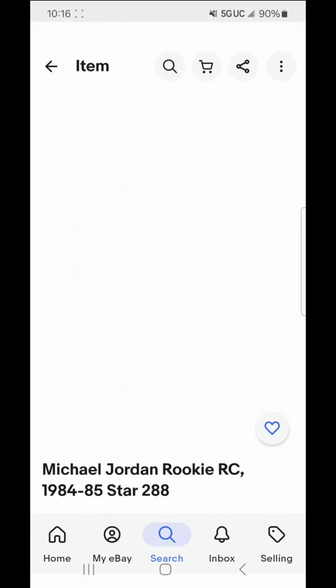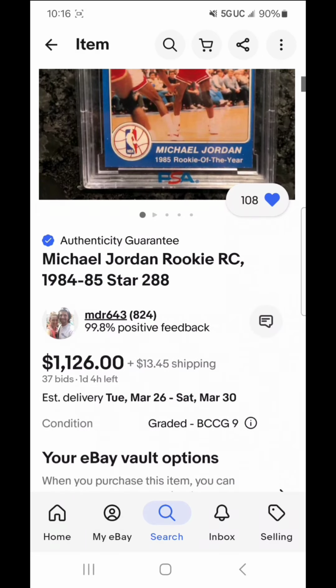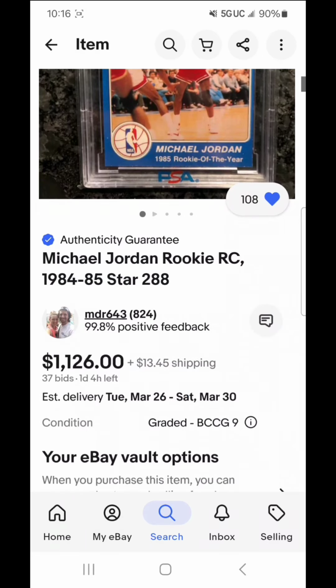Another 288. This one is a BCCG. A little interesting on this one. I'd be surprised to see what this goes for or ends at in a day. I would have to look at this more closely, but top to bottom centering is actually pretty good on this one. They're all off center left to right.